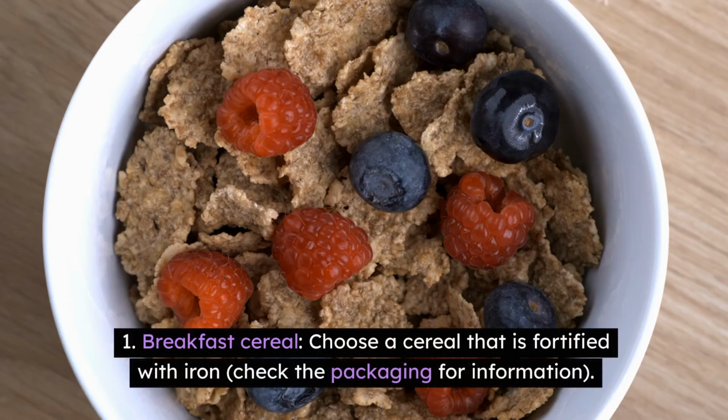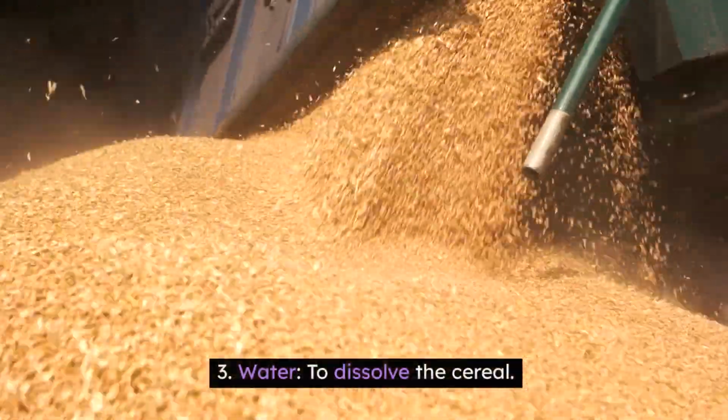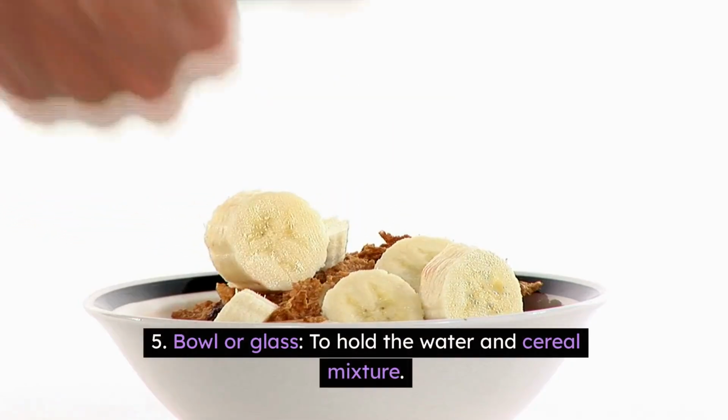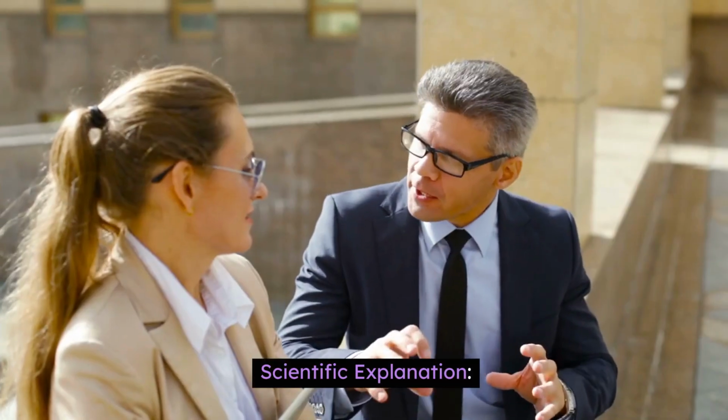1. Breakfast cereal. Choose a cereal that is fortified with iron. Check the packaging for information. 2. Plastic zipper bag to crush the cereal. 3. Water to dissolve the cereal. 4. Strong magnet, neodymium magnet, to attract the iron particles. 5. Bowl or glass to hold the water and cereal mixture. 6. Spoon for stirring. Scientific explanation.